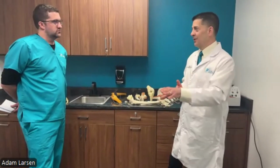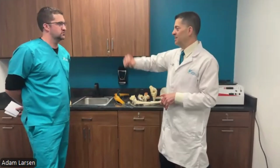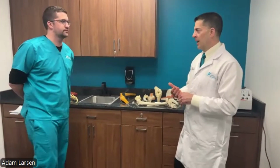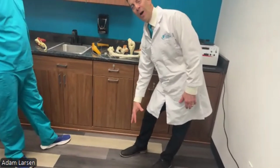Now, there are lasers that do generate heat, so you have to ask your provider what kind of laser they're using, or you might see them moving it around a lot faster because they don't want to burn the person. But ours is a robotic head. It will go back and forth, up and down, so it can treat a wide area.